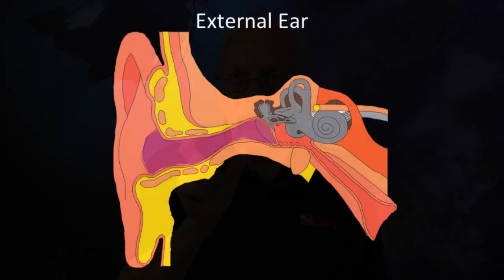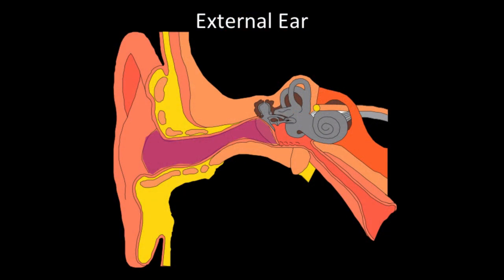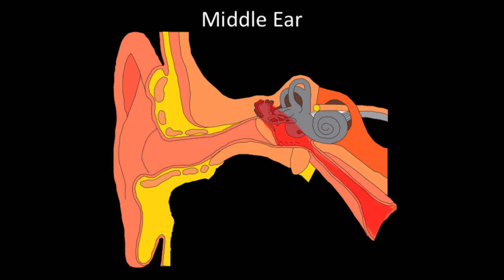So let's look again so we make sure there's no confusion about what the parts of the ear are. The external canal you see marked in purple, that's the external ear and the ear canal itself up to the eardrum. The next portion you see highlighted in red, that's the middle ear. That includes the eustachian tube, the eardrum, and the small hammer, anvil, and stirrup that move along with sound waves. So that area is the middle ear.